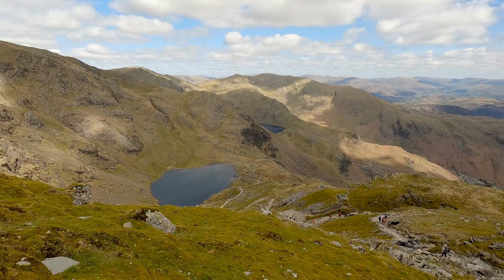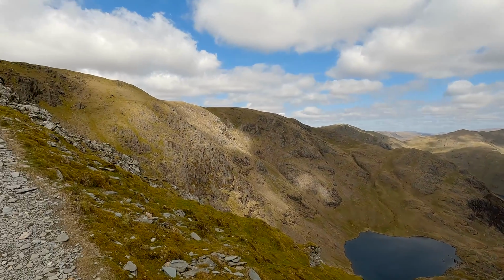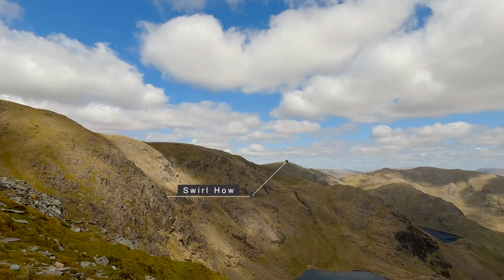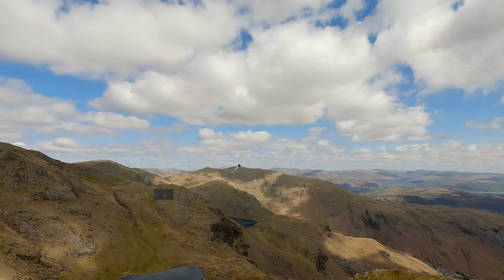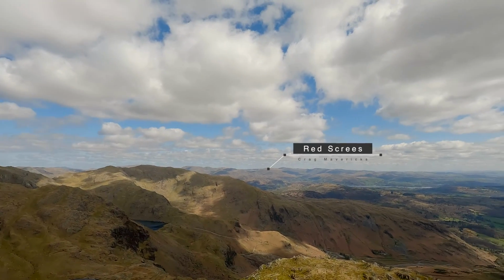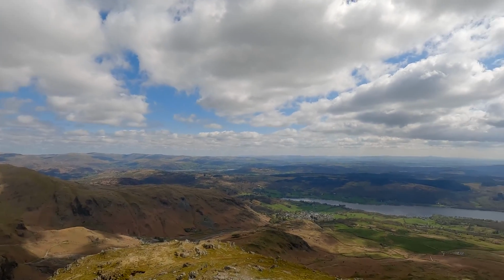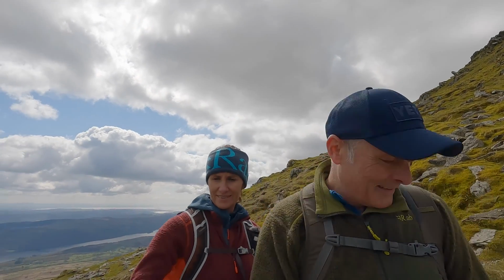Then you've got Low Water at the bottom there. And just to spin you around here, you've got Brim Fell there, coming around to Swirl How, Black Sails, Wetherlam, and then right in the distance you've got Fairfield, Red Screes, High Street. Oh, the views are magnificent from here. You can see Windermere, then right down to the Howgill Fells over there, but we'll give you a proper 360 when we get to the top, if I can remember the names of the fells.